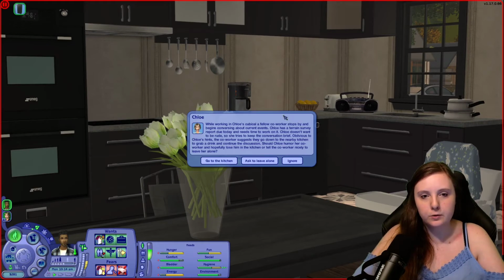Okay, so we got the chance card for Chloe. While working in Chloe's cubicle, a fellow co-worker stops by and begins conversing about current events. Chloe has a terrain survey report due today and needs time to work on it. Chloe doesn't want to be rude, so she tries to keep the conversation brief. Oblivious to Chloe's hints, the co-worker suggests they go down to the nearby kitchen to grab a drink and continue the discussion. Should Chloe humor her co-worker and hopefully lose him in the kitchen, or tell the co-worker nicely to leave her alone?